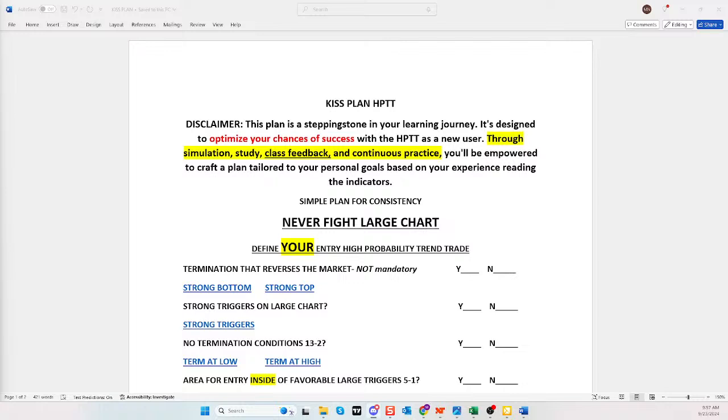But through simulation, through study, through class feedback, and continuous practice, you'll be empowered to craft a plan tailored to your personal goals, and it'll be based on your experience reading the indicators. Guys, that's just a clever way of saying once you can read your charts, you're going to see things. You're going to see patterns. You're going to see entries. You're going to begin to recognize management opportunities. But until you have that ability, the KISS plan is designed to optimize your chances of success.